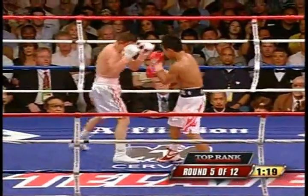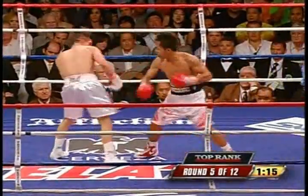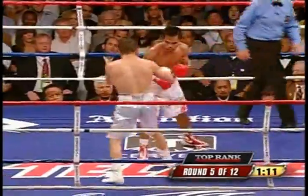Oh, look, he's not going all out. I mean, the way he's punching, he can keep his pace up for 12 rounds, because he's fighting at his own pace. You know what? Diaz is not making him do anything he doesn't want to do.